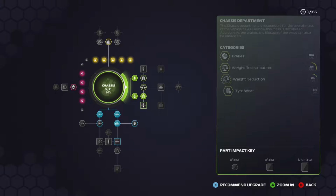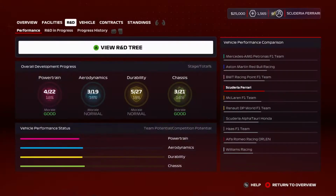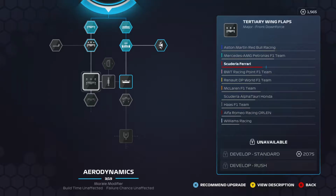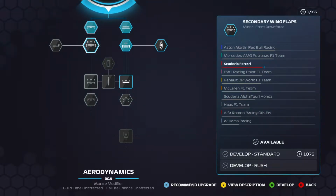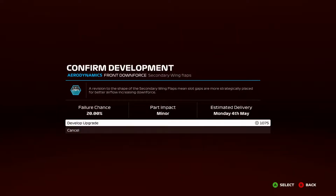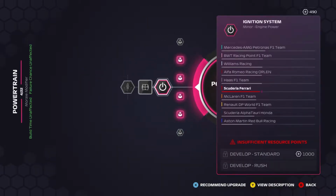As we look at the updates, things are coming along quite nicely. We're back up to third in both the chassis and the aero, but we've still got a lot of work to do if we're going to be anywhere near the front, especially as these are the only parts we can upgrade at the moment. We've certainly got a lot of work to do if we're going to be competitive this season with Mercedes and Red Bull, and also to maintain our lead in the midfield fight, because I don't think we're really one of the top three.